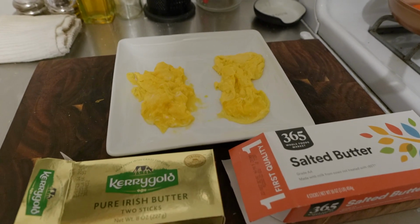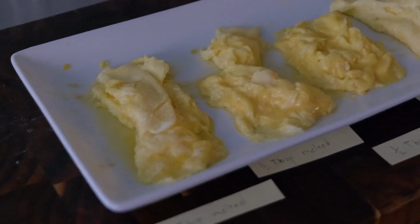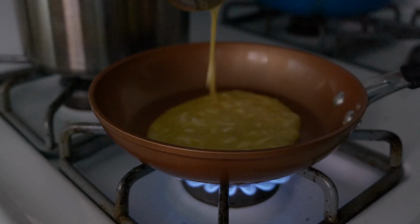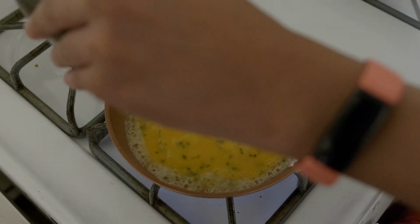As far as adjuncts go, butter is king. In the interest of not turning your eggs into butter soup, I would recommend about a half tablespoon of butter per egg. That seems like a lot, but you could really double that and it would still taste pretty good. A lot of folks like to add cold, unmelted butter to the eggs while they're mixing, but I actually found melting the butter in the pan first and then adding the eggs really gave the most buttery flavor.